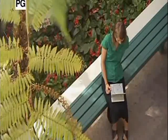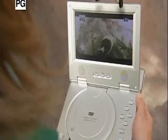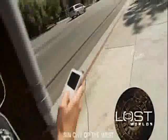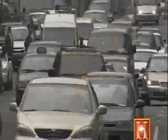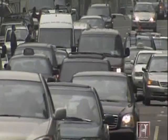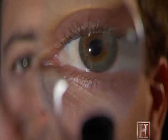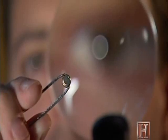Long gone are the days when our technology only stretched as far as the longest extension cord. We're hooked up to an arsenal of portable electronics that help us gab, compute, and rock on to our favorite tunes. Batteries have enabled us to power up while we're on the go, mainly by cramming more and more energy into a smaller and smaller package.